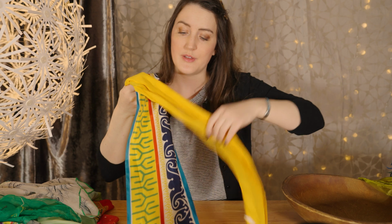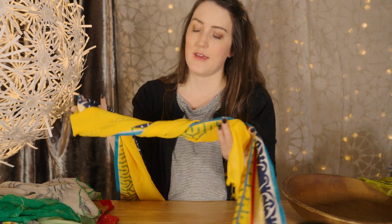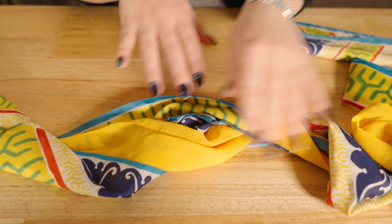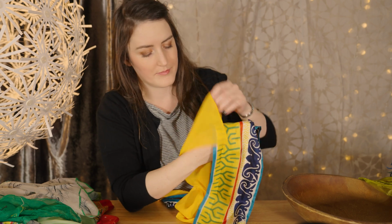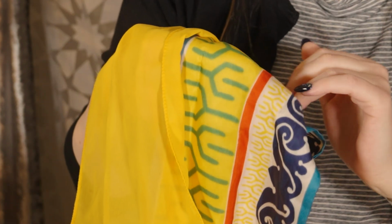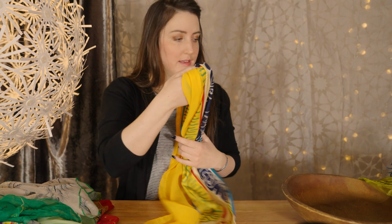Maybe even do an alternating kind of spiral design. And I think that would be really pretty because this yellow, even though it doesn't perfectly match the yellow in this sash, it looks really nice together. It really brings it out really nicely. Okay, so those are all the sashes that we have.